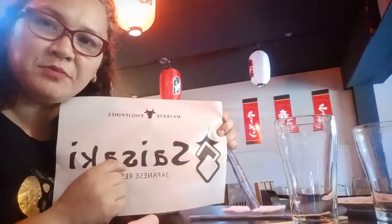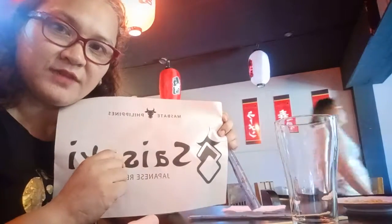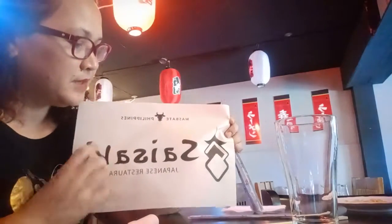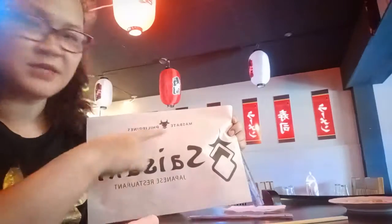So usually more of rancheros and rancheras live in the outskirts of the city proper. So we are located in the city proper, and outskirts of this are ranches. Ranches abound. So it's what we call Saisaki, a Japanese restaurant in Masbate, Philippines.